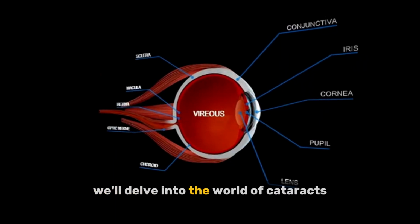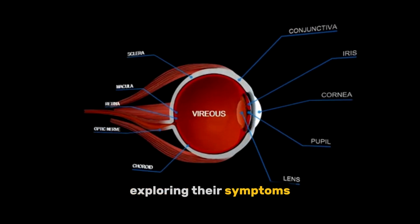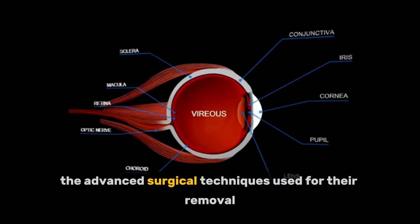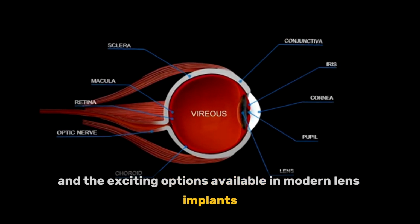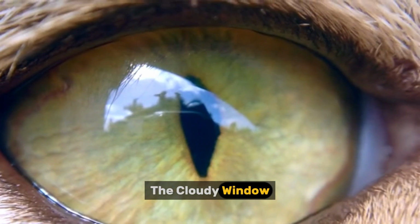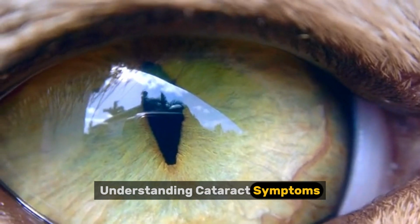Today, we'll delve into the world of cataracts, exploring their symptoms, the advanced surgical techniques used for their removal, and the exciting options available in modern lens implants. The cloudy window: understanding cataract symptoms.